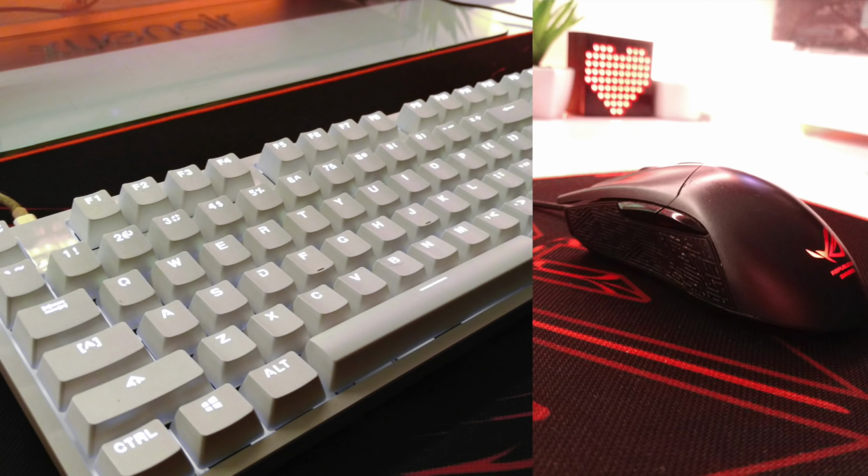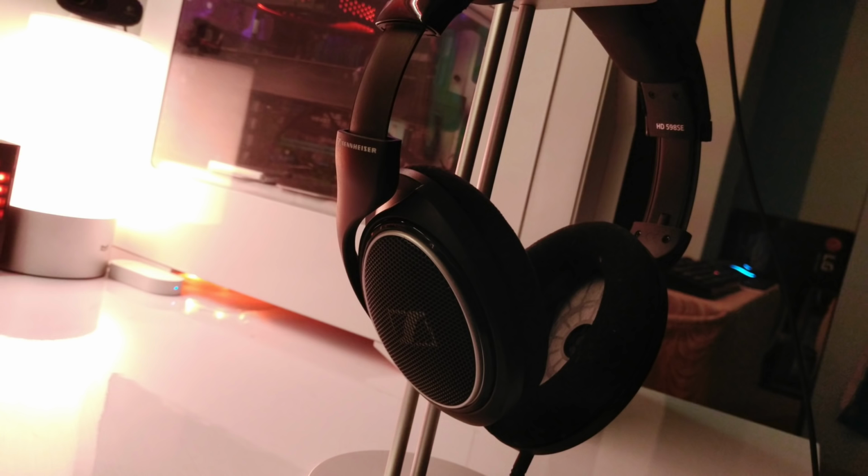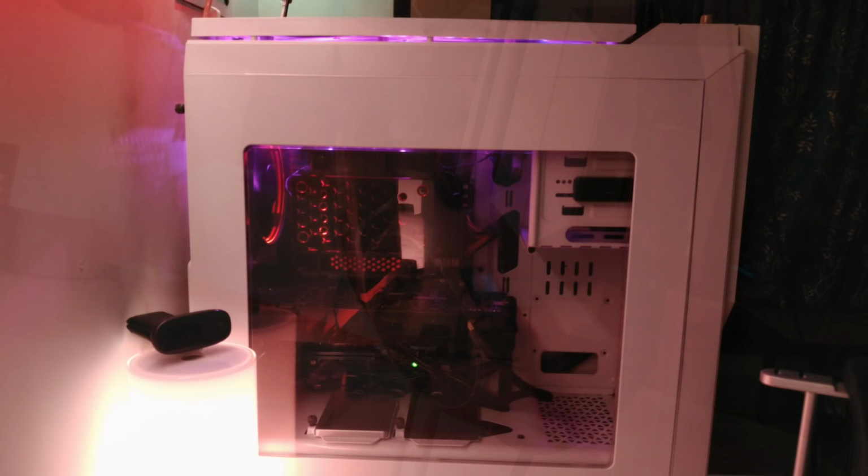Checking out his peripherals, we have the Xiaomi Yumi mechanical keyboard going along with the Asus Gladius mouse. And he has those paired with the Sennheiser HD 598 SE headphones. Even though these can't be bought anymore, they did retail for around $90 to $100 at the time. But altogether, for his peripherals, a lot of mix of the Xiaomi products, as well as the Xiaomi lamps, lights, even his Bluetooth speakers are from Xiaomi. So taking advantage of those budget companies.